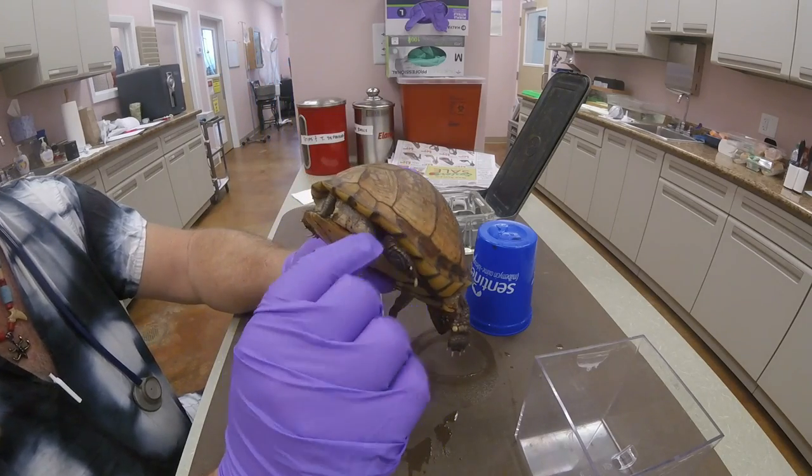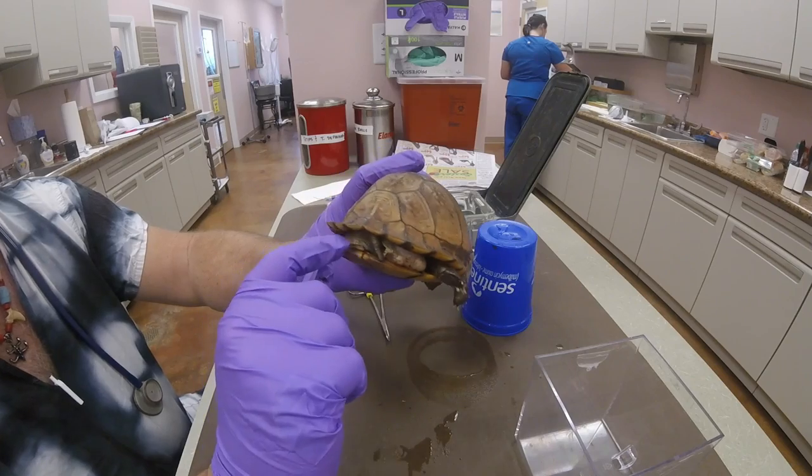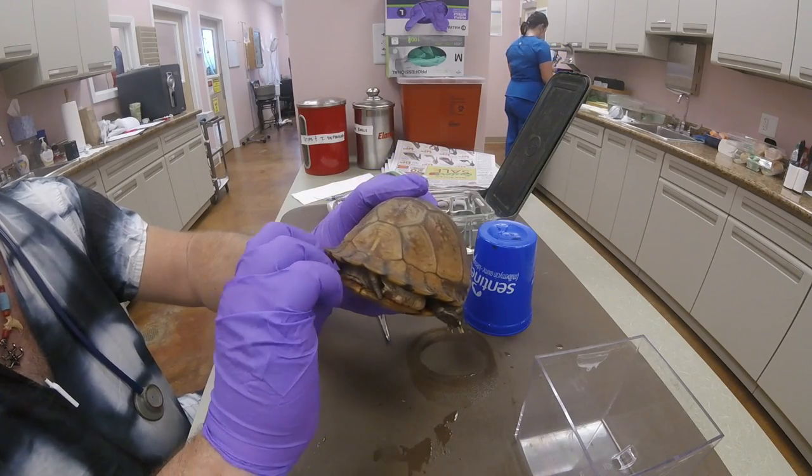So here is our hole and area for the maggots here. That's what the normal back of the leg would look like.